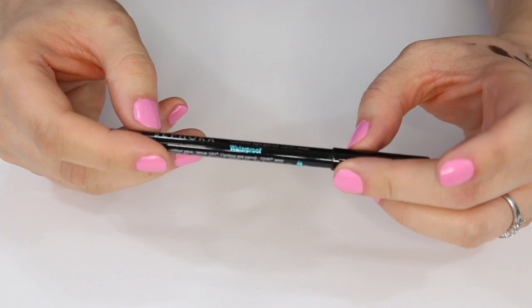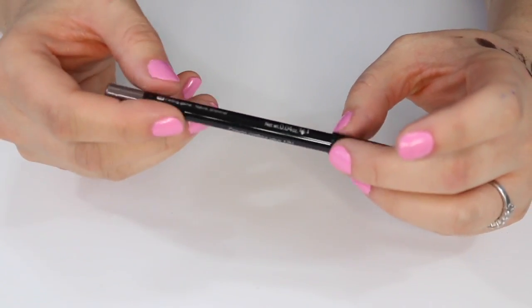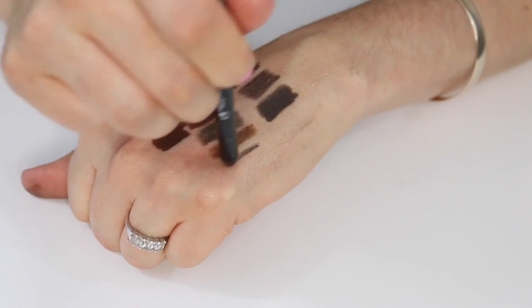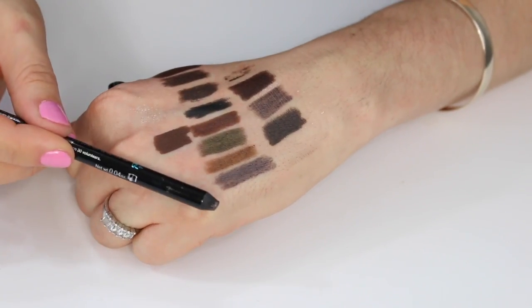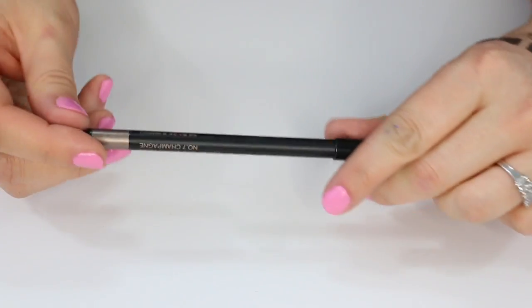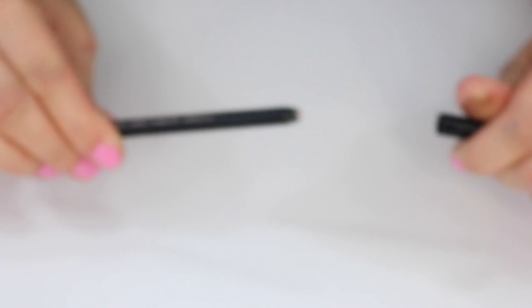This is the Sephora Contour Eye Pencil in Flirting Game. And that's like a pretty taupe. I'm going to keep that one. This one's another Luxe Auto Gel Eyeliner Pencil. And it's super dry. I'm going to toss that out.